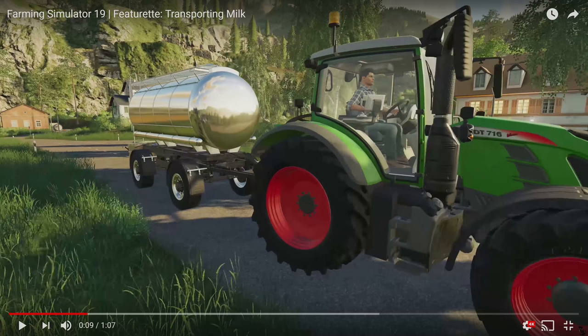This one is the vent 716, as you can see, with the normal, the small one. And yeah, as we know by now, it looks good. It looks pretty neat. Nothing much to say about it. Europe map, vent, and a milk wagon behind it. Not much to say about that.